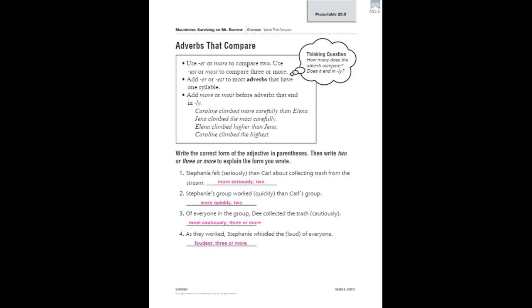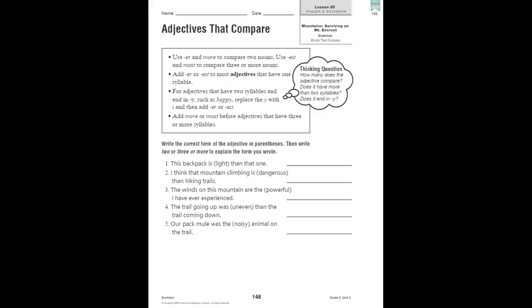Okay, so now it's your turn to practice. These reader's notebook pages where you're going to practice adjectives and adverbs that compare are set up very similar to the projectables that I was showing you while we were walking through the examples. They have all the information you need about adjectives that compare, has your thinking question, and you're going to do the exact same thing. You're going to write the correct form of the adjective in parentheses, but then don't forget to write 2 or 3 or more to explain the form that you wrote.